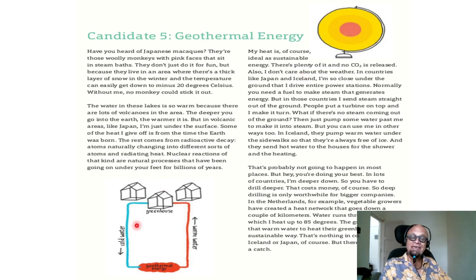But look here, you have all these houses, and this house is basically sending cold water down using the hotter temperatures in the ground, which we call geothermal energy. Thermal is always related to temperature, geo is related to earth. Geothermal energy, and it sends back warm water, and voila, you have a nice heating system for the house.